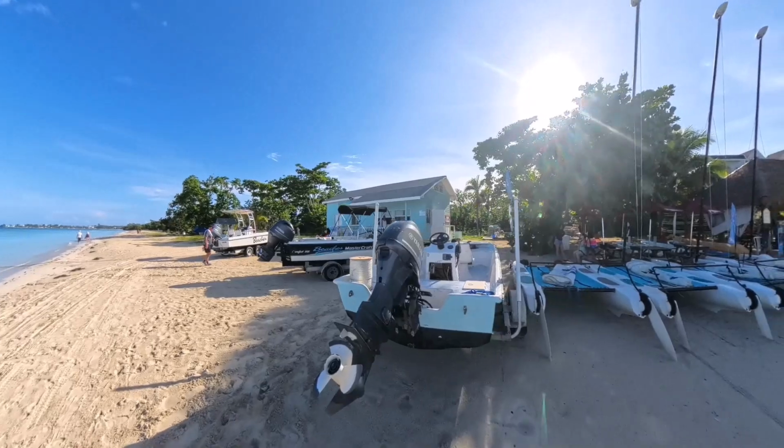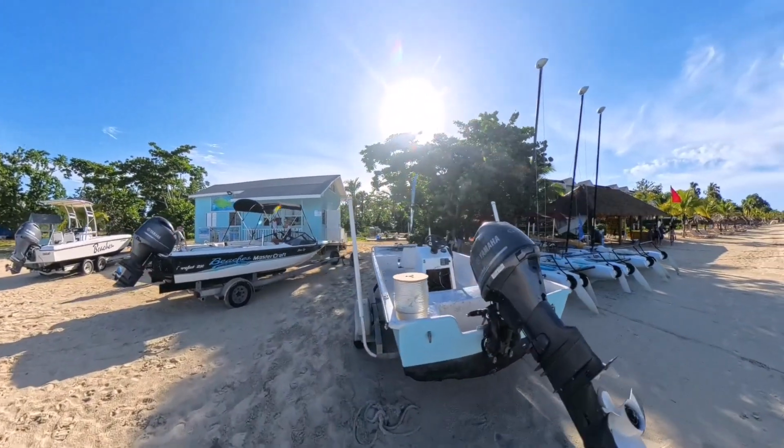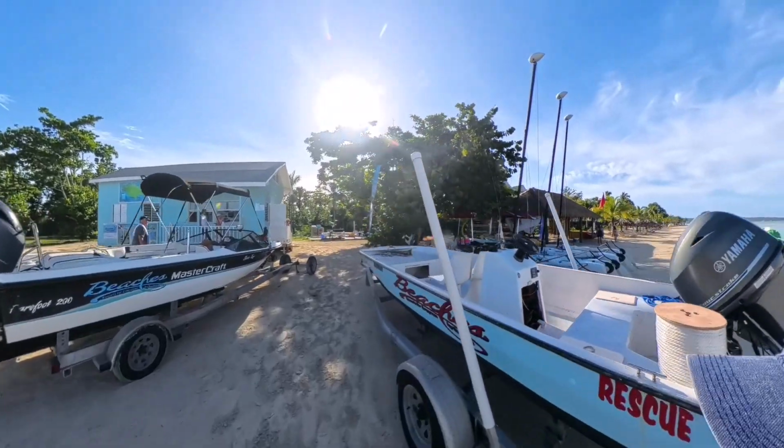So yeah, they also have Hobie Cats here. You can take those out. And there's a catamaran as well that's here.